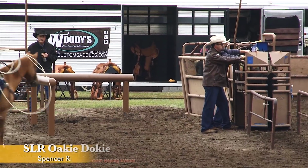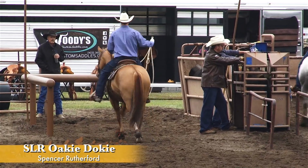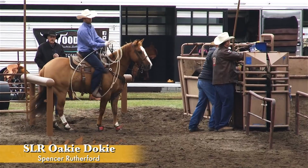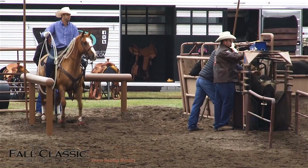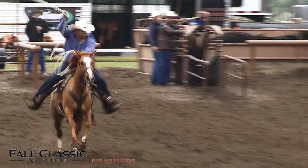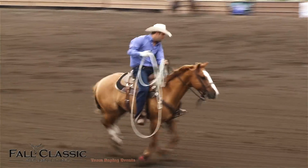Here's another one from Pekisco Creek Ranch Performance Horses. Being ridden by Mr. Spencer Rutherford of Merritt, British Columbia. We are looking at a 5-year-old gelding, SLR Okie Dokie, again from the Pekisco Creek Ranch Performance Horses at Okotoks. Peter Bue's doing the helping, doing the heading. Smart Chickalina, that's what this horse is by. It's a 0.